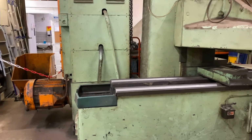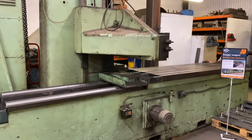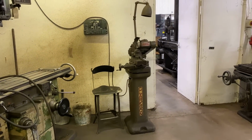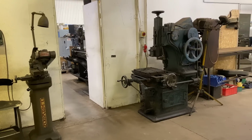I mean, the sheer size of this, I think it's a milling machine, just the sheer size of that is massive. The workshop itself is pretty huge, with more through that door, with more machines, but particularly that's where the parts are held in storage for future and ongoing projects.